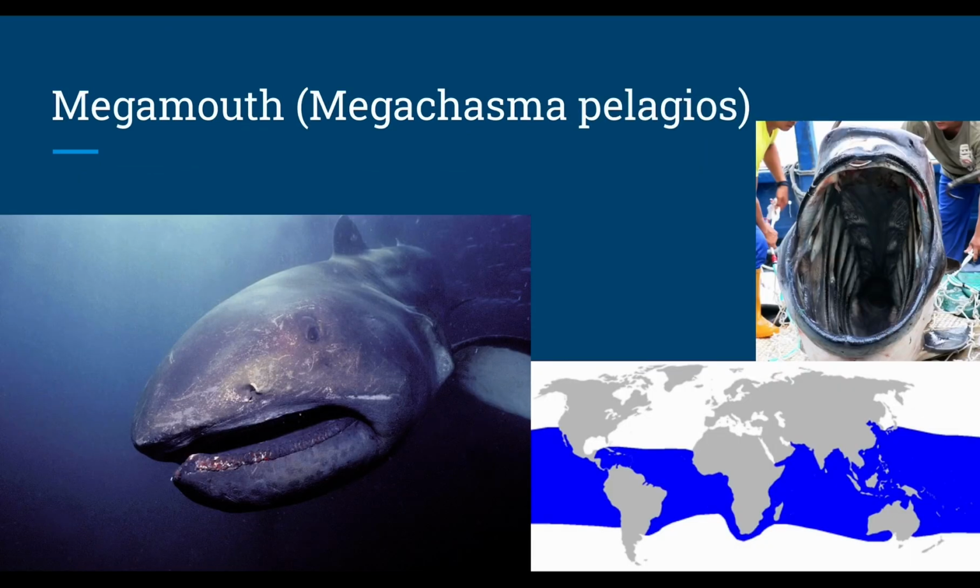The megamouth shark, or Megachasma pelagios, this filter-feeding mackerel shark, belonging to the lamniform family, is also fairly large, growing up to 18 feet, and is surprisingly rare as it was discovered in 1976, with only about 100 specimens of this large shark known. There is no concern of them going extinct anytime soon, and they are hard to find because they are found in the deep water around 3,280 feet.